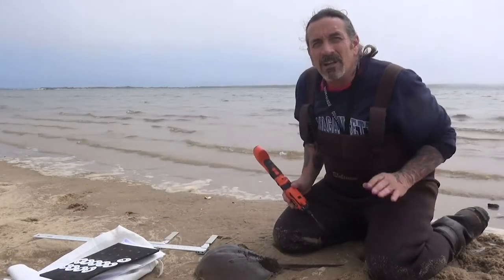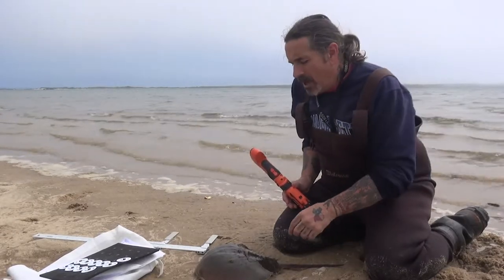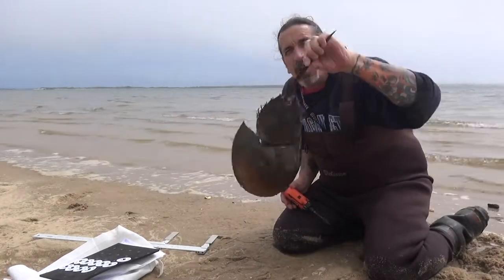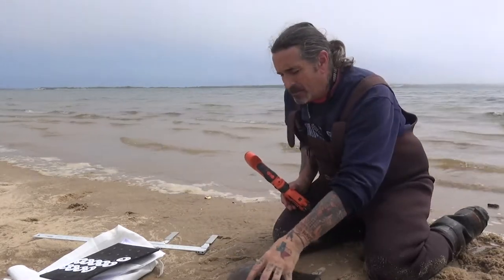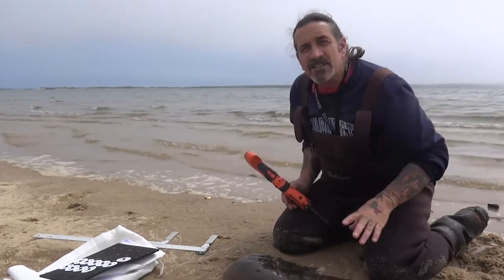Okay, folks, I'm going to give you a little bit closer look at how the tagging process works on the horseshoe crab. I'm going to use a horseshoe crab that has demised. It's been hollowed out by the birds, and we're going to use this for practice. So let's assume that this is a female, and we're going to tag it.